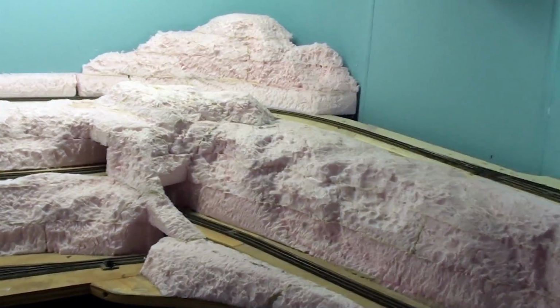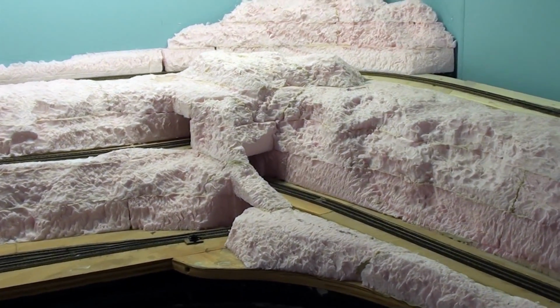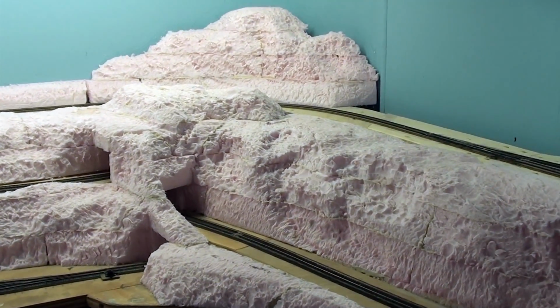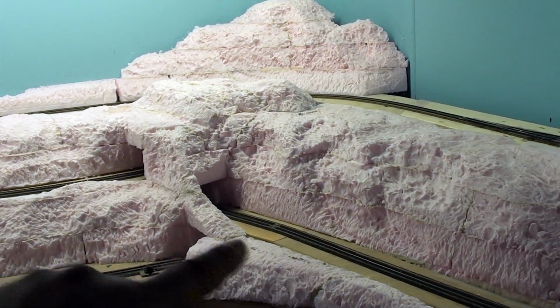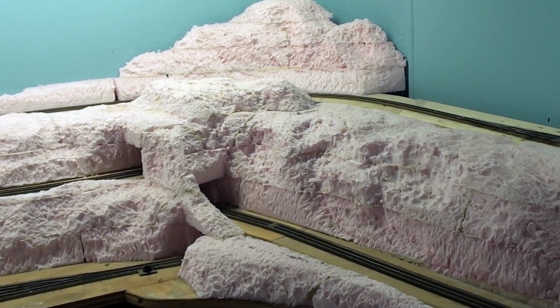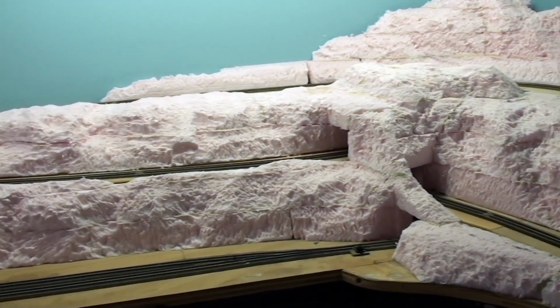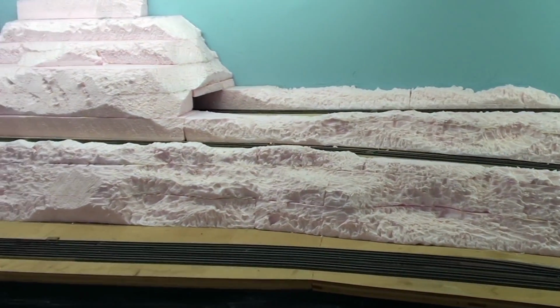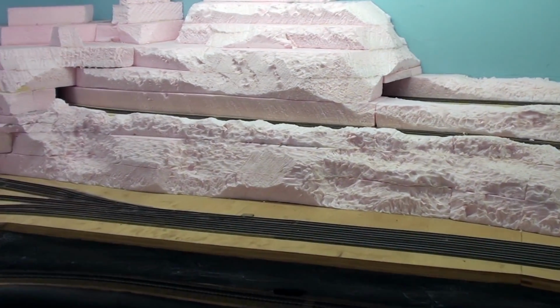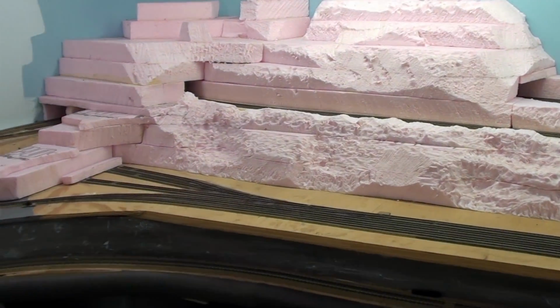It wraps around, and these two scenes kind of blend together, so I'm going to have to pretty much do everything at once if I'm going to have it look fairly consistent in how I paint the foam. Just do it all together. And this is this other scene here. I haven't thought of a good name for it. I'm almost inclined to call it the tourist trap scene.